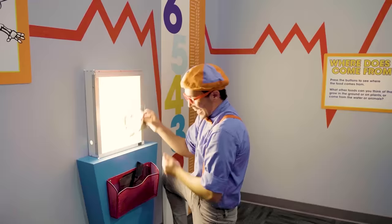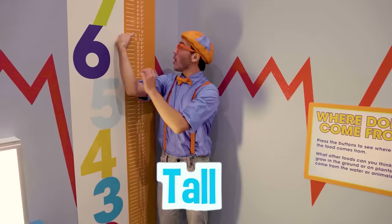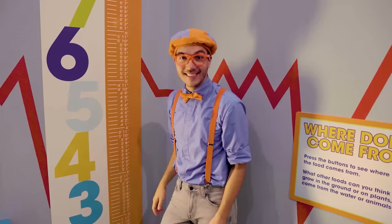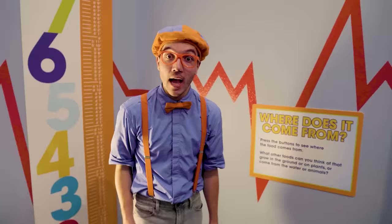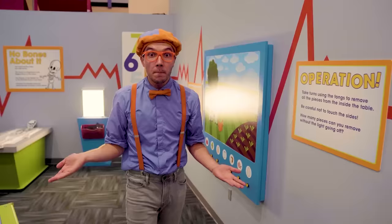Whoa, and look at this over here. Another thing you do when you go see a nurse is you see how tall you are. Whoa, look, I'm 5 feet and 11 inches tall. That's pretty tall. Hey, do you know how tall you are? Whoa, that's pretty tall too. And I bet when you grow up, you'll be even taller. Maybe 5'11" or 6 foot or 6'1" or 7 feet tall. Whoa, that's really tall.